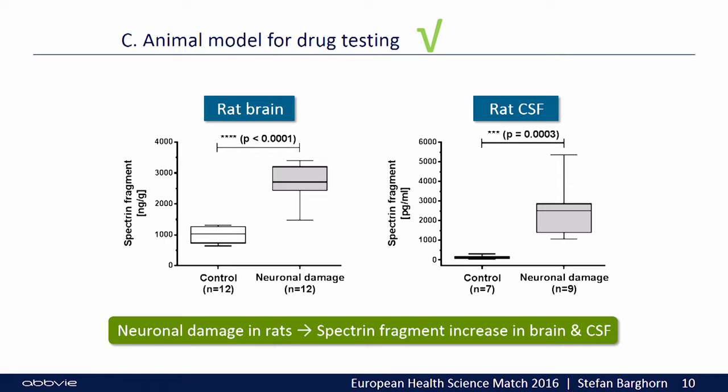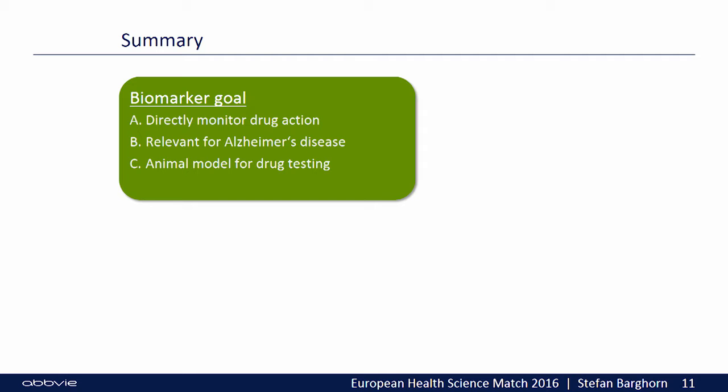In summary, we could show that we have fulfilled our biomarker goals of directly monitoring drug action as relevant for Alzheimer's disease, and I come to the end.